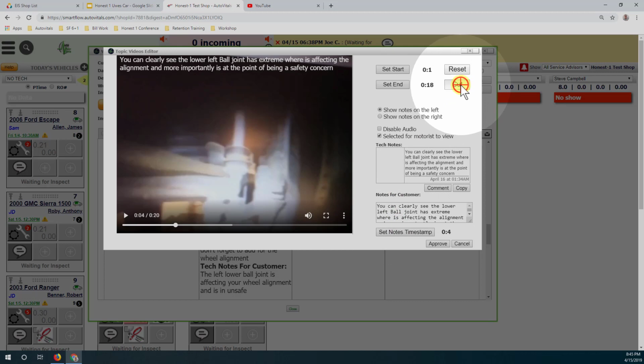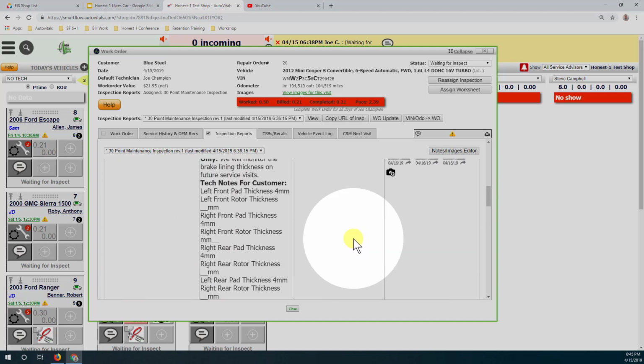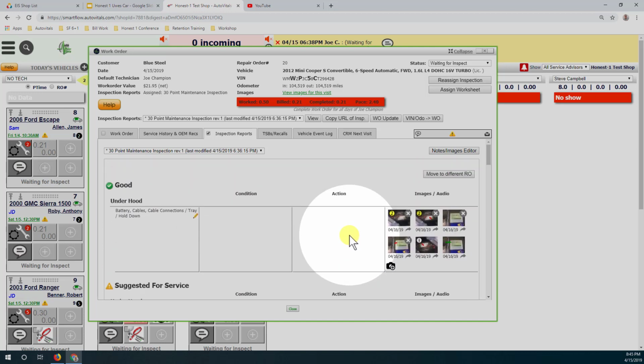I'm going to go ahead and mark cut, so it's going to cut it to that length. And then I'm going to mark approve. And now I should be ready to go. So if you've been following along, I'm going to press the view button and let's take a look at it.